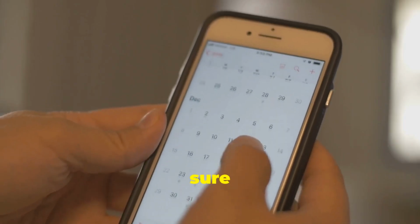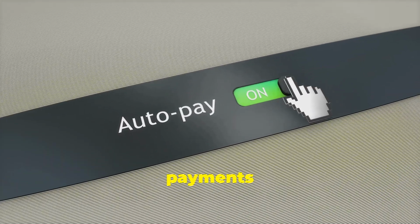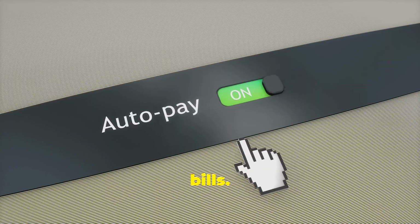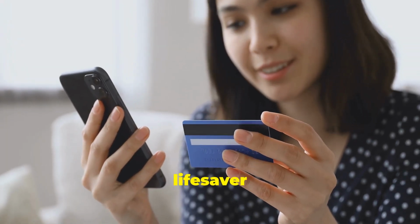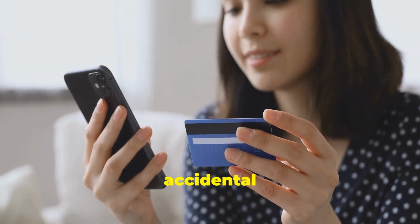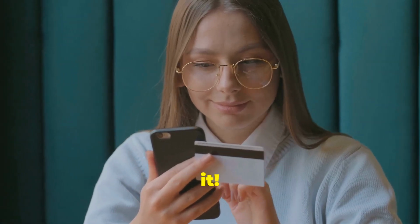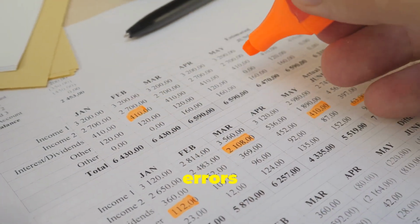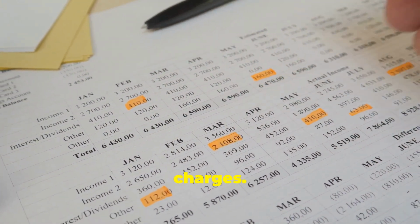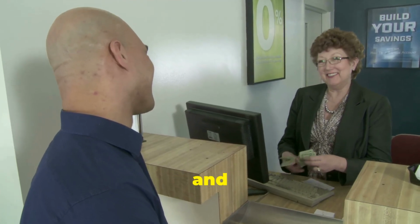So, how do you make sure you never miss a payment? Well, for starters, set up automatic payments for all your recurring bills. Most banks and credit card companies offer this feature, and it's a lifesaver when it comes to avoiding those accidental late fees. But don't just rely on autopay and forget about it. It's crucial to regularly review your account statements to catch any errors or unauthorized charges. You don't want to be caught off guard by a surprise expense that drains your account and results in a missed payment.